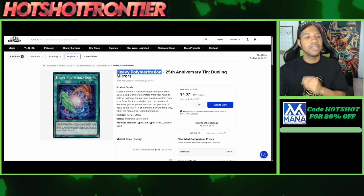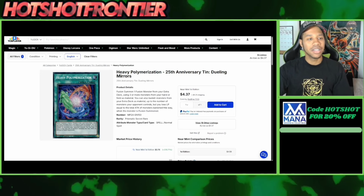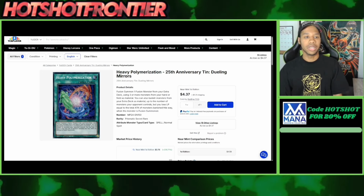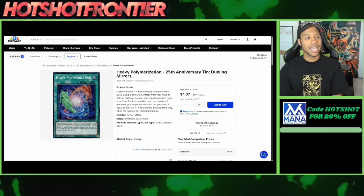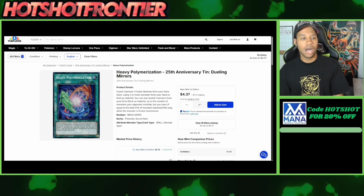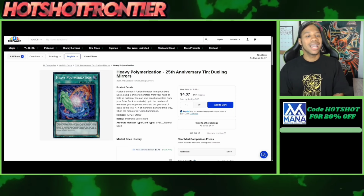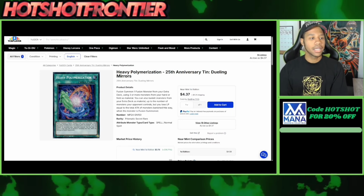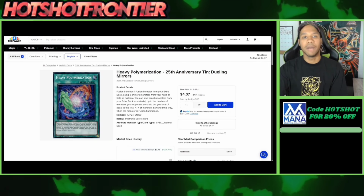Moving on, we do have Heavy Polymerization. I highlighted it so you guys can see it's Heavy Polymerization, but this card did go up, one, because it has the only printing from the 25th anniversary tin Dueling Mirrors, but also because Lunar Lights are getting a little bit of love here and there. And again, it is needed in the deck. It lets you fuse from the deck if you want to as well. Well, I guess not really fuse, but it can pretty much use 3 or more monsters from your hand or field as material. And again, I will say that it's a great card to have for the deck. So again, with the 1 printing, if you don't really have access to this, go ahead and pick it up, because it will only go up, up, up.